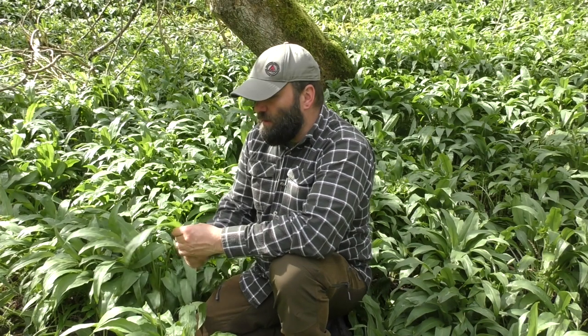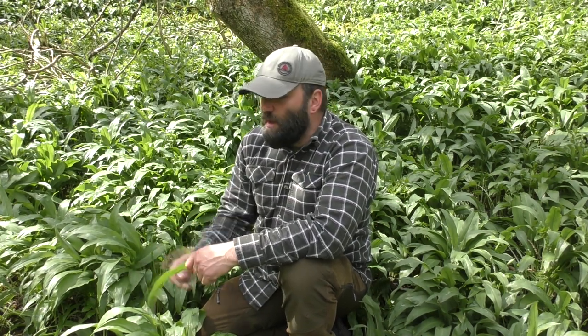And yeah, wild garlic, Ramsons, it has a lot of uses, like with culinary. Today we're going to make some wild garlic soup. You can make pestos, you can flavour oils, you can add it to butters, making garlic bread. Garlic mushrooms are fantastic with it. But yeah, it's a really useful herb to find.